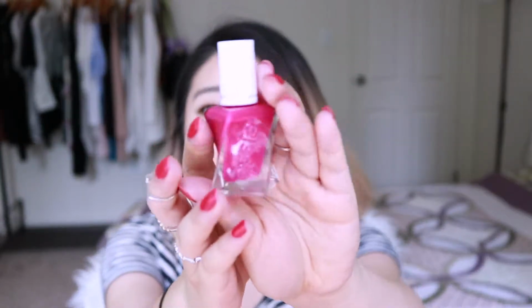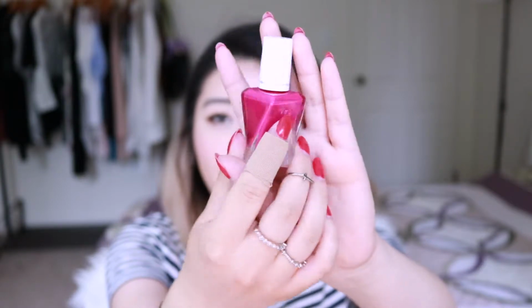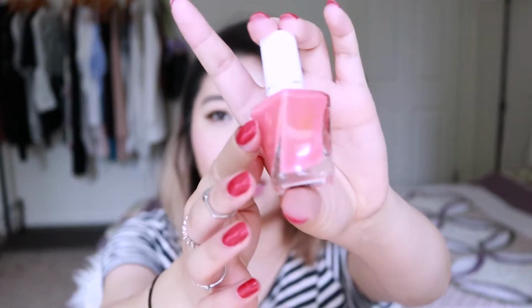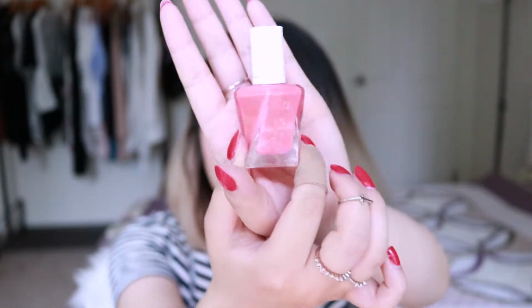So the other two colors I have over here are 291 Sit Me in the Front Row, which is a purpley type of red. It's a magenta type of color, which I thought was also going to be really pretty for the summertime. And last I have 210 on the list. I think this is a newer color, but this is a coral, peachy, corally pink kind of color.